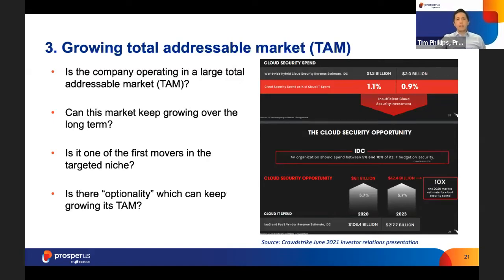Okay, number three. So a TAM, everyone's probably heard of this, growing total addressable market. This is basically just an estimation by the company or third parties of how much potential revenue this company can generate from the market that they operate in, right? So does it operate in a massive market? Here is an example of cybersecurity.